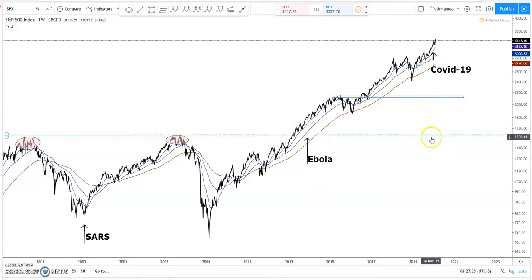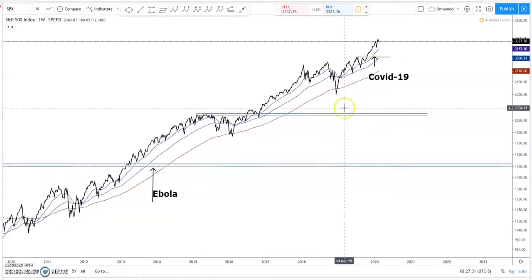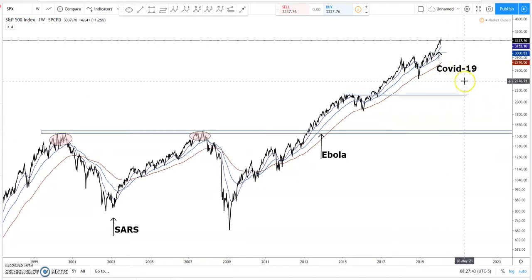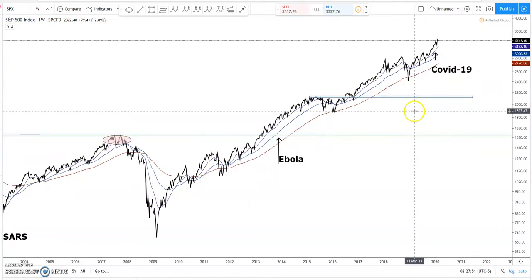And then here's COVID-19, our current virus, and we are in an uptrend. So with all that being said, looking at past viruses, I don't see this virus by itself as being the major risk factor, because we had it here, and we have it here. And I'm going to talk more about that a little bit later.